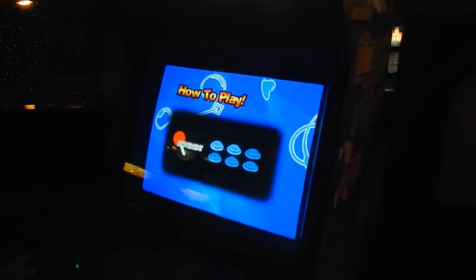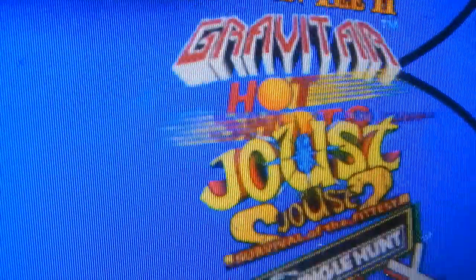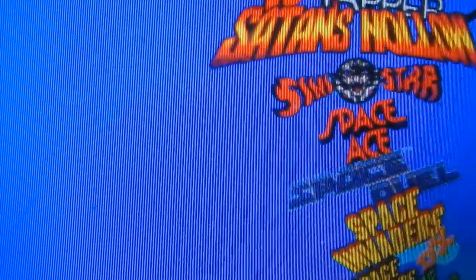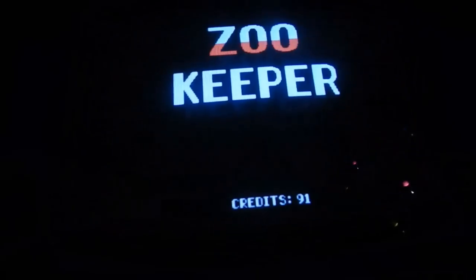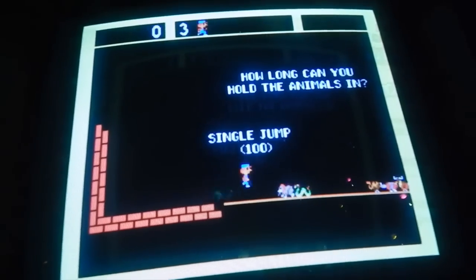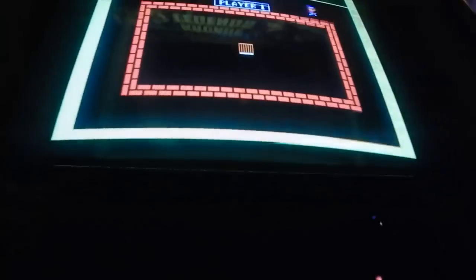Alongside the original machines, they also had some multi-game emulation cabs with hundreds of games on them. So even if a favourite of yours is lacking its own cabinet, it's very likely to be found on one of these, such as this underrated classic. Yeah, Zookeeper. It's a fucking game.